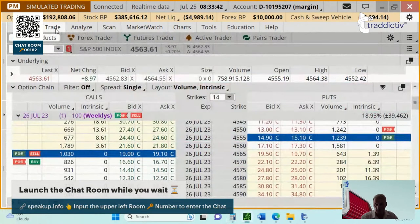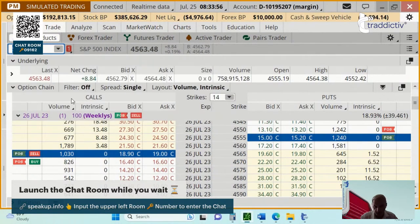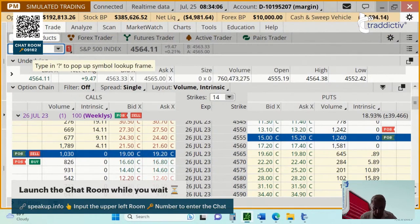So we're going to do the same kind of procedure. The biggest thing is to find out whether those two indices have an expiry for July 26th, right? It's very important that we know that, because over here I have a July 26th. Okay, so I'm going to type in NDX here and see. NDX.